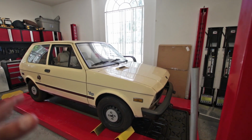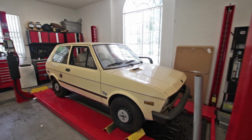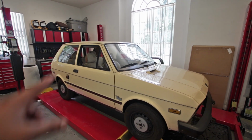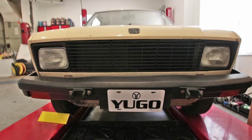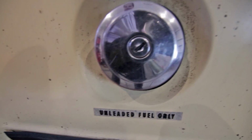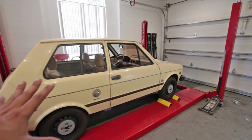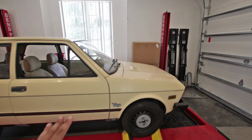All right, so I'm kicking off this new series of me taking a look at really interesting automobiles and, dare I say, quirky cars in my garage with this thing. This is a 1986 Yugo GV, and this was famous for being pretty much the cheapest thing you can get with a motor, a steering wheel, and 4 wheels. At the time of its inception, it was $3,995.